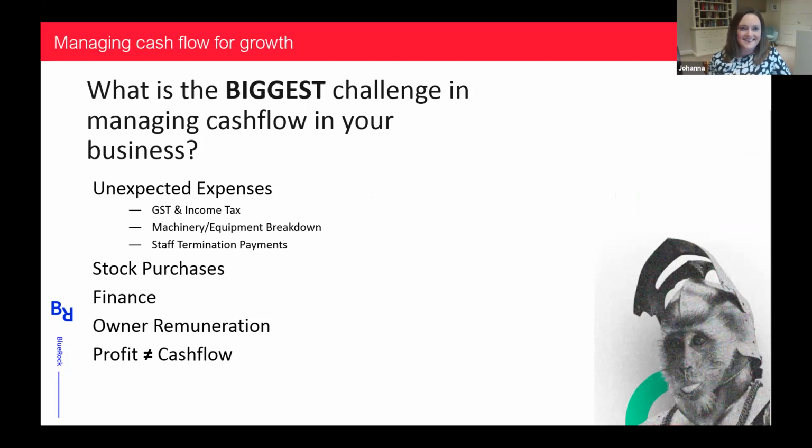So the biggest thing that anyone has any issues with in their business is cash. Cash is king. The biggest challenge in managing your cash flow in your business can often be through a number of issues. The biggest one is your unexpected expenses. So making sure that you've actually set aside part of your margin for your GST and income tax. Unexpected machinery breakdowns, equipment breakdowns, staff termination payments, and the biggest one for Amazon sellers, it's obviously the stock purchases. Making sure that you're meeting your finance commitments and also working out the owner remuneration.